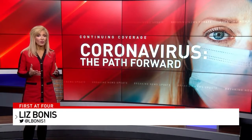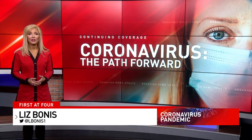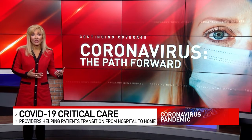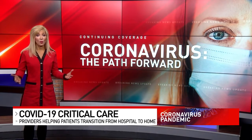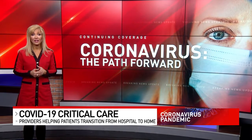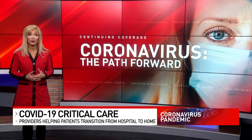Transitional care units have been used for years to help patients go from the hospital to home, usually where rehab is needed, say for something like a hip surgery. Now, however, these transitional care units are providing rehab and much more as COVID patients recover from the virus and its complications. They also are helping to reduce hospital admissions from patients who come into the emergency room.